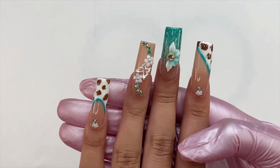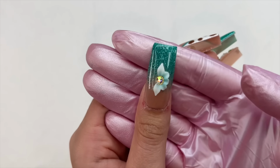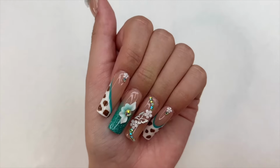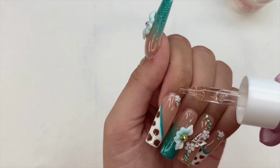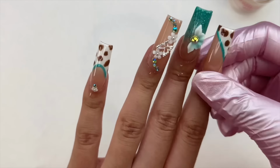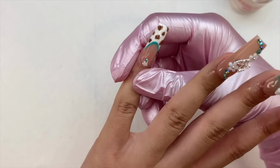So here are the nails after I have the top coat applied and cured. I did do my thumbnail off camera and I just did that same ombre technique as I did on my middle finger. I am finished with the nail set, so I'm going to go in with my cuticle oil. I'm going to apply that to my cuticles, rub that in to nourish them, and of course, like I always say, top off the nail set.